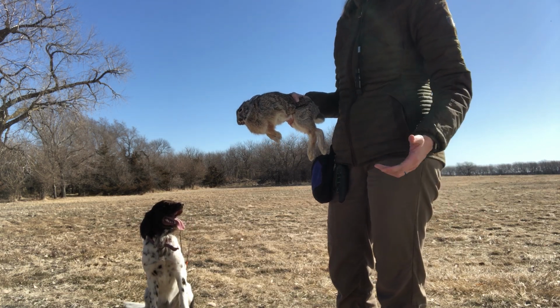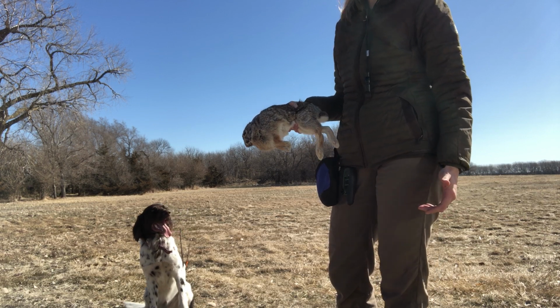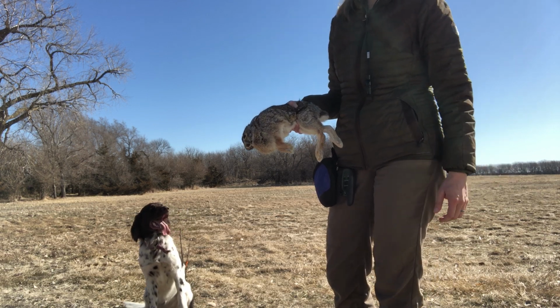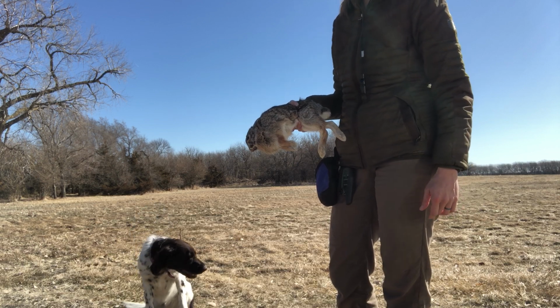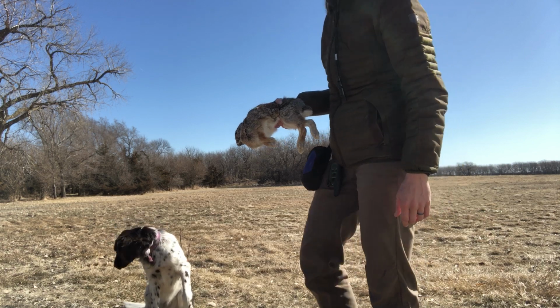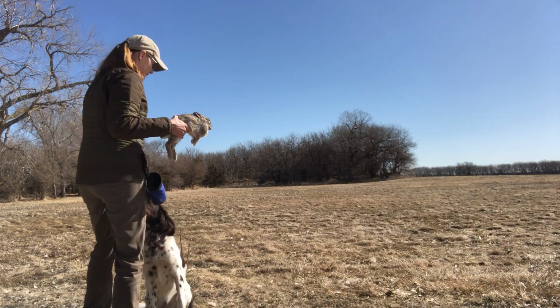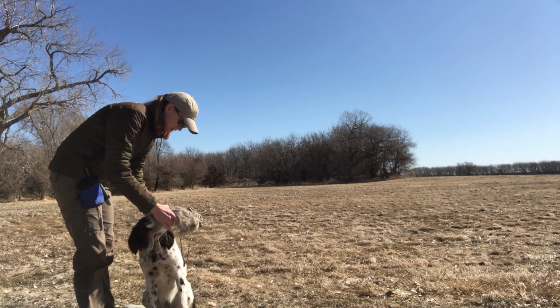So we again need to go back to step one as well, where I'm going to have her start by just taking it out of my hand, since this is conceivably the first rabbit she's ever smelled. And then we'll go to picking it up off the ground, and we'll see how far we can push her today, ideally getting up to the point of doing a drag. All right, ready? I'm going to just let her sniff it first.